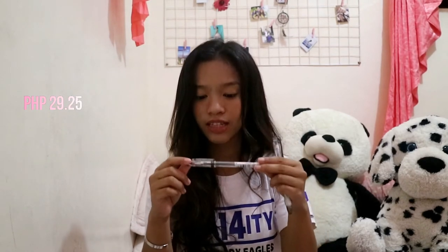This one is Fine Tech Dong A 0.2. Wala kasi akong sign pen kaya kumuha ako. Then another one from Dong A again, My Gel 0.3. So, it's 23.75. And another from My Gel Dong A is this brown pen. Brown lang siya. Hindi siya metallic kasi ang dami ko nang metallic ball pens.